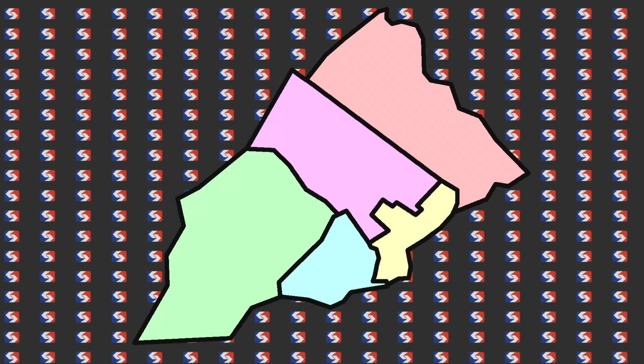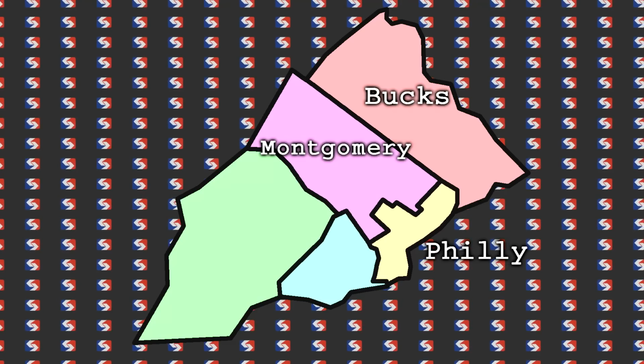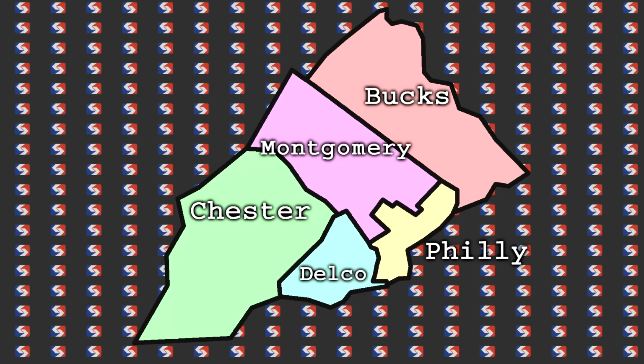So, SEPTA was created to take over 4 transit agencies. Those 4 transit agencies were spread across 5 counties: Philadelphia, Montgomery, Bucks, Chester, and Delaware County. Each of these counties gets 2 board members on SEPTA's board, plus 1 extra board member elected from the state, thus making SEPTA have a board of 11 members. Do you see the problem here?